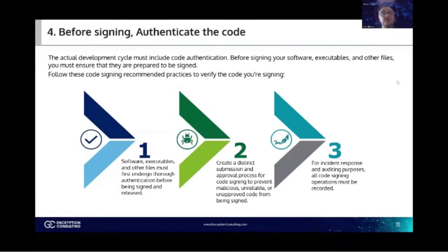If there isn't a breach, but you find code that you're authenticating and you say, okay, this has a malicious payload in it, let's trace it back through all these submissions for signing and find who put that in or where this malicious payload may have come from. So this is a great way of keeping track of everything in one place so that you can trace it before or after an attack may occur.